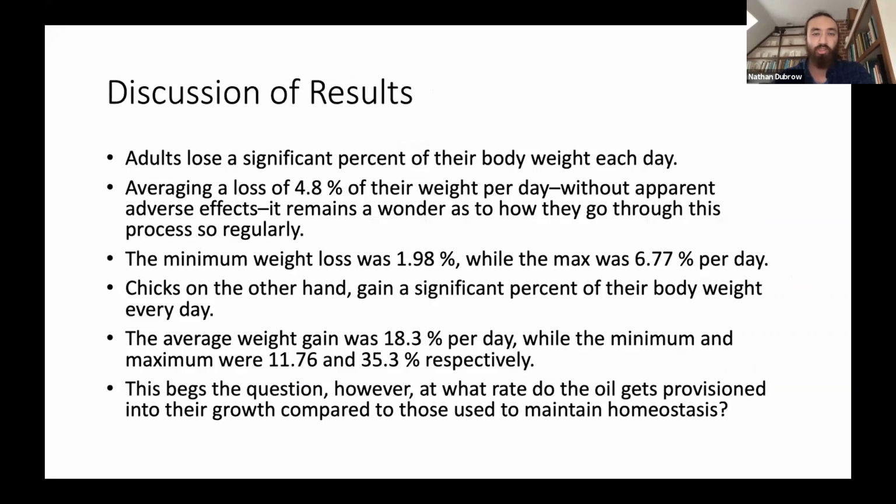So as a discussion of the results, going back over them, it's shown that adults lose a significant percent of their body weight each day. We see an average loss of 4.8% per day, and we see this without apparent adverse effects, as they do it so regularly. It's kind of a wonder how exactly they do it. As we saw, once again, the minimum weight loss was 1.98%, and the max was 6.77%.